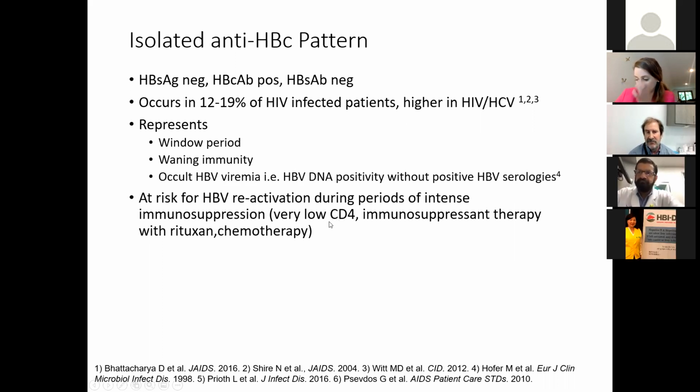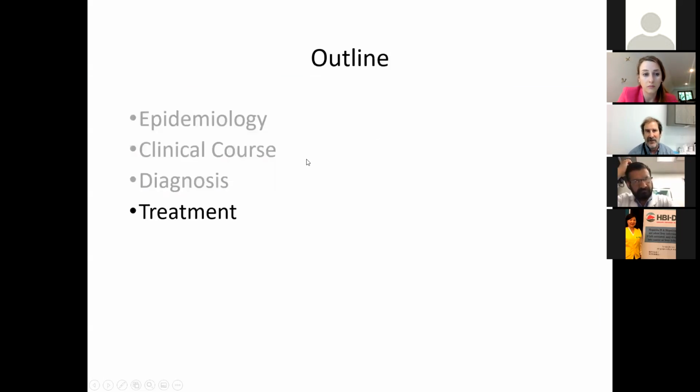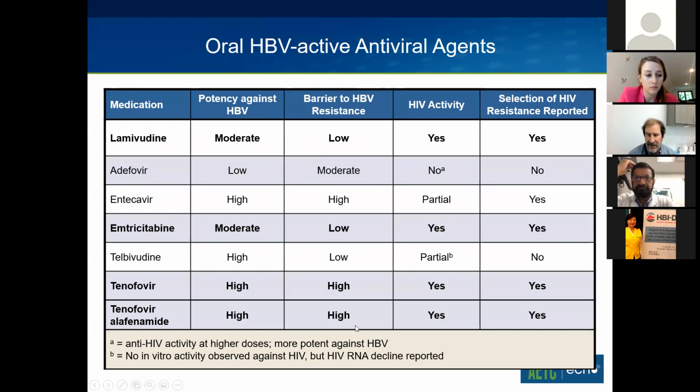And that could be with a really low CD4 count, or if people need to be on immunosuppressive therapy for whatever reason. And then the other point, which people are familiar with, but just to emphasize, is that immunization works in people who are co-infected. And so if people do not have surface antigen or surface antibody or core antibody, they should be immunized. And then to talk about treatment and where we are.